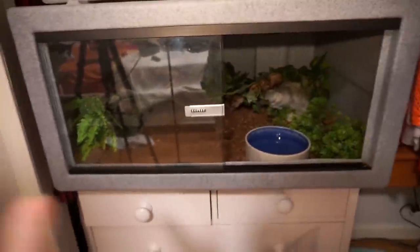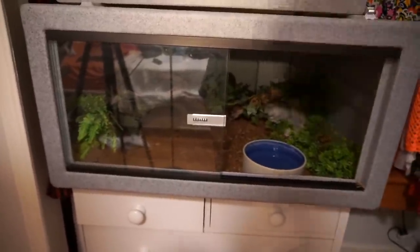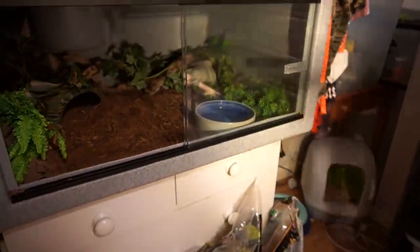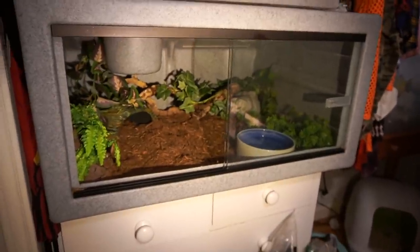I really wish I could show you a full shot of the cage instead of half at a time, but I'd have to take the glass off. I don't know. I mean, it's a little easier to see. Can y'all see it now? Kind of. Bindi's cage is glaring, but you can kind of see it.